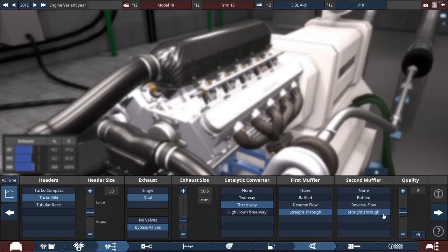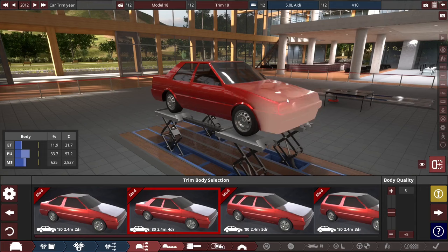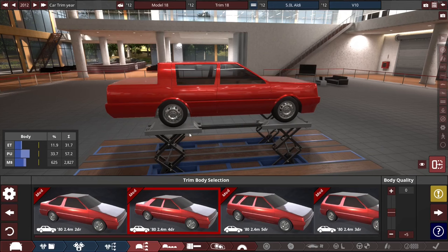And we're done. Look at it. The pistons do not like this engine. That'll do. What colour do you want it? Pink, like the car? Yes, please. Wow! Oh my god. Unfortunately, we can't make... Oh my god. Good grief. It's all coming together. It is.